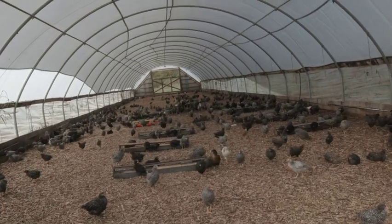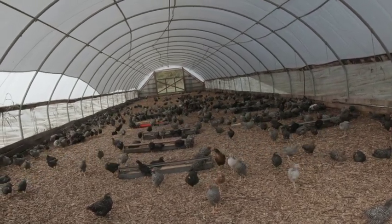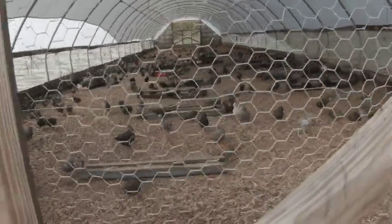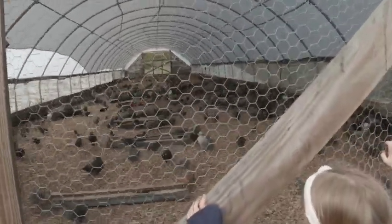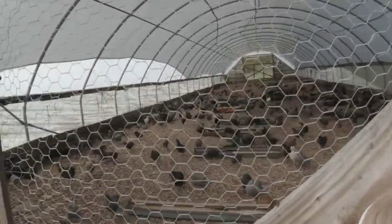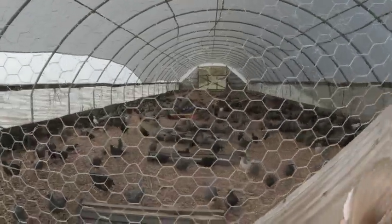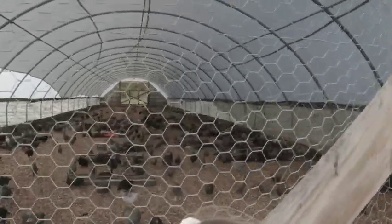And yeah, can you imagine? So let's say, I don't know how they do it here at Polyface, but let's say you did it in here, and then next year there are no weeds in here. You could put your garden in here. Anyway, this is super cool. Look at them running around.